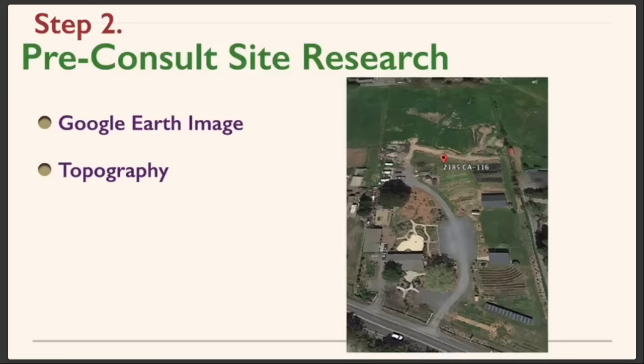Some counties and cities actually have 1 foot topography all generated for you already through using LiDAR. And so just look around, see if you can get access to some topography. You might even ask the client if they already have a topo map that they can send you ahead of time before you show up.